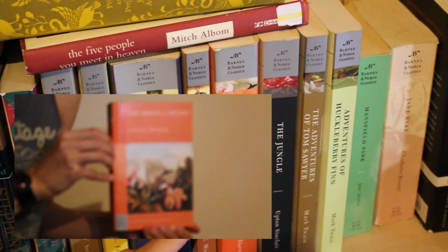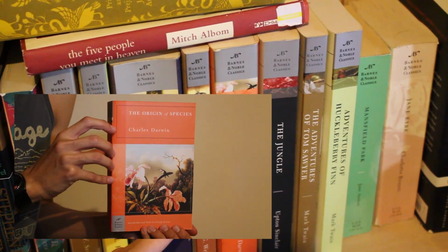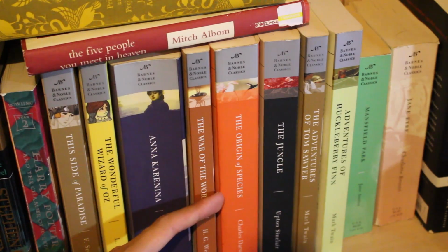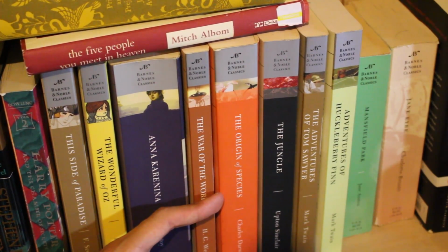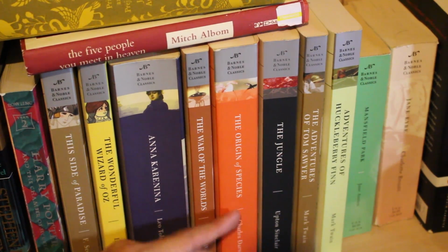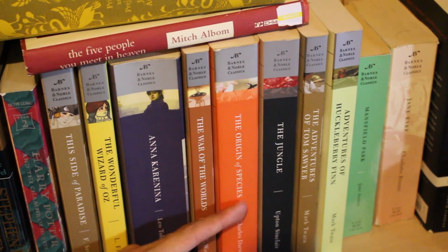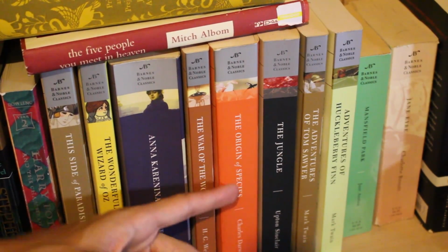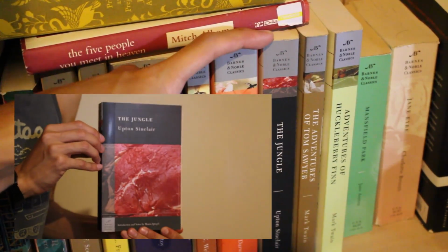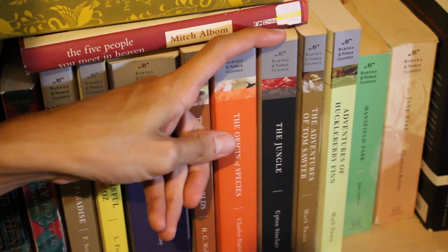And then here we have The Origin of Species by Charles Darwin. I actually read this because I have an illustrated version of this one, and we read it for my class. It's super intriguing, to say the least. But yeah, I posted this as one of the most influential books book tag. It's really important to me. And then next we have The Jungle by Upton Sinclair. I haven't read this one yet, but yeah.